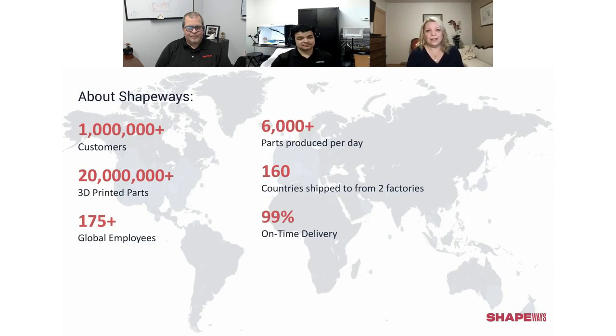A little about Shapeways, in case you didn't know. Shapeways has two locations in Europe and the US. We have printed over 20 million parts to a million customers in 168 countries. And we focus both on 3D printing and traditional manufacturing. If you want to know more, please visit shapeways.com so that you can see all that we offer. One of the things that we do offer is 90 materials and finishings, and Mamaki is part of that offering. And we're so excited to partner with Mamaki on an everyday basis and also for this webinar.